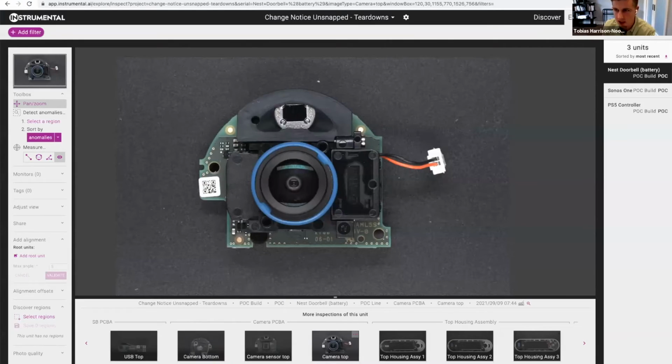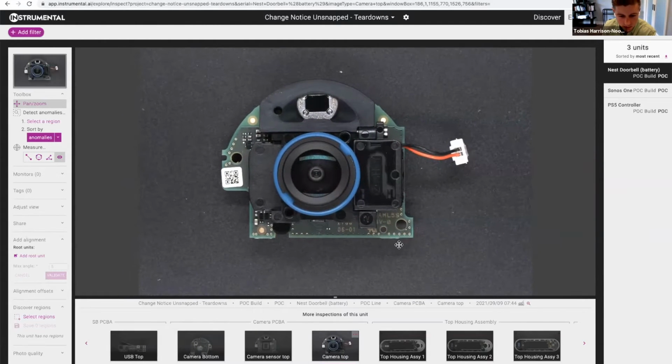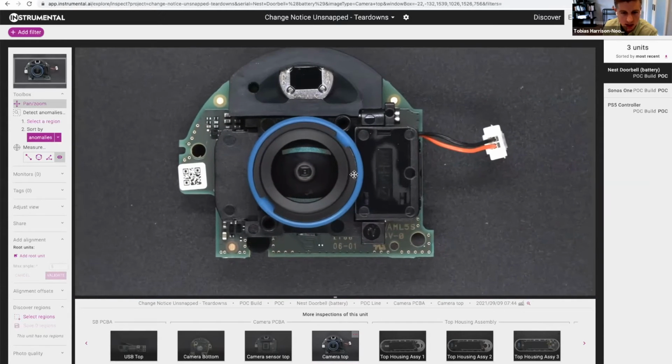Looks like Chris is also agreeing on the IR filter. I think that's the powered IR filter, which is pretty neat. Let's pop in. And question on waterproofing, which I think we can actually see here. Waterproofing between the lens and the sensor board. So there's a couple different water seals here. So we take a look.